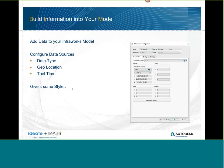So anytime you add a data source, you do need to tell Infraworks what it is, especially with 3D model content. If it's just called a 3D model, the program doesn't really know whether it's a tree or a person or a car or a building. So once you add the data, you'll have to then tell it what it is and where it's supposed to be. So the placement and the type are the two primary things that we have here with configuration. There is almost always going to be a tooltip option as well, and tooltips are like the pop-up tooltips that you see in Revit and AutoCAD programs, where you get a little bubble that pops up when you hover over something.